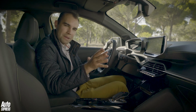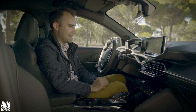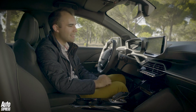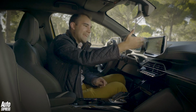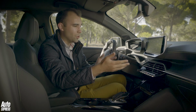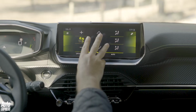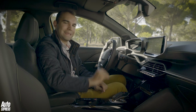Now let's talk a little bit about the tech. So in the centre here you get your usual touch screen. It uses the familiar system we've seen in Peugeots and Citroëns of old, and it's not the best system in the world. For instance, the heating controls are buried away in a sub-menu, but it does look pretty cool. And for this 208, Peugeot's introduced a new feature. So you use your 3 fingers there, prod the screen, and it takes you to the home menu. It's a little bit gimmicky, isn't it?